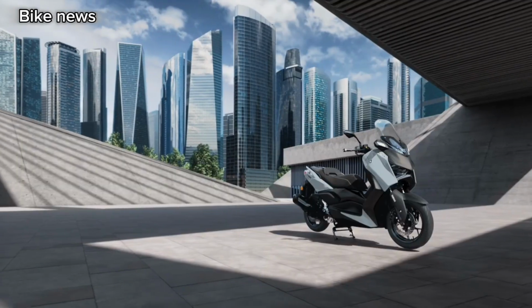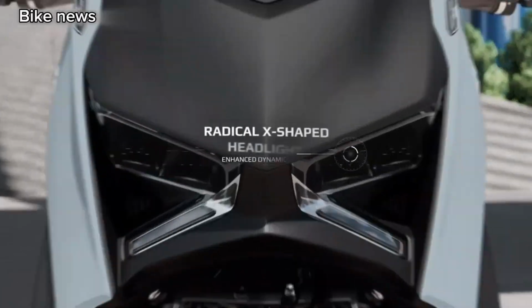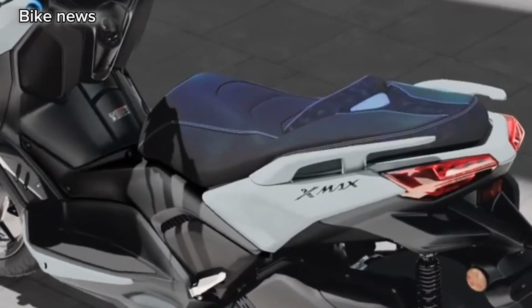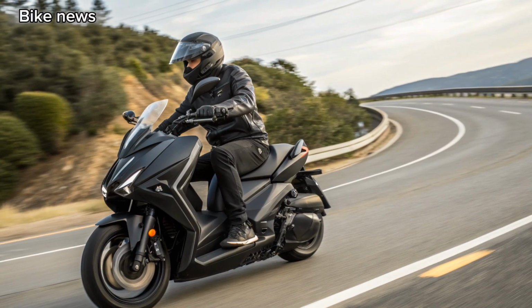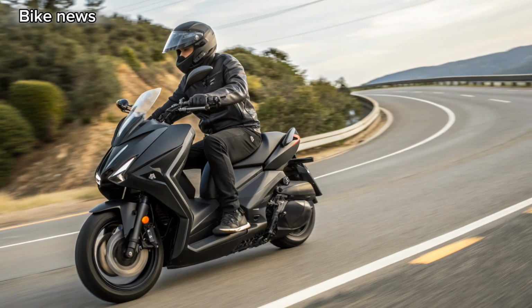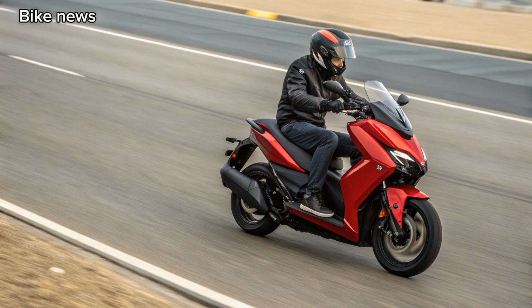The 2025 XMAX 300 showcases a refined, sporty design with sharper lines and a more aggressive stance. Its aerodynamic front fairing, full LED lighting, and updated windscreen not only enhance style but also improve rider comfort at higher speeds. The scooter comes in elegant new color options and premium finishes that give it a modern, premium appeal.